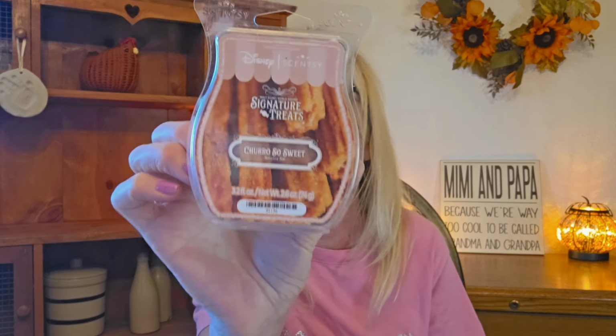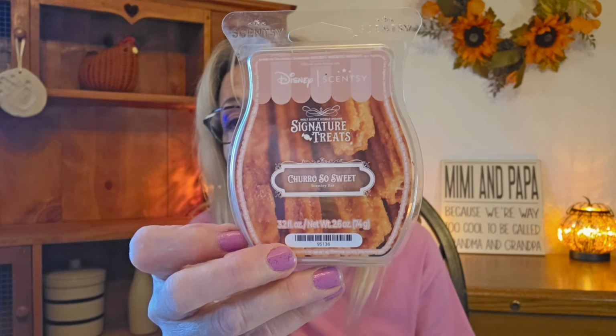It came out last year around the holidays. There were a lot of people that didn't like this, but I was one that liked it. To me, it's a deeper, richer cinnamon that they're using with the bread, the churro. It's really, really good. I really enjoyed this one. Strength and throw was about a 7 out of 10.